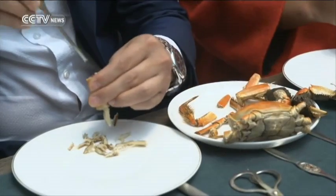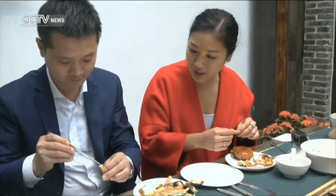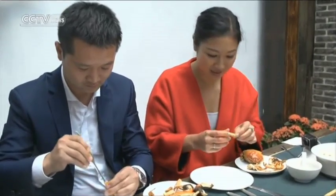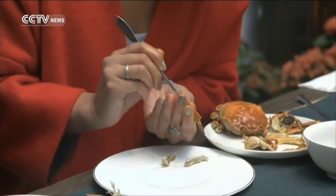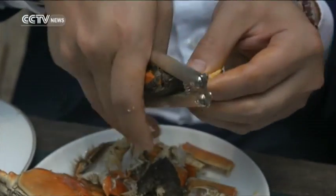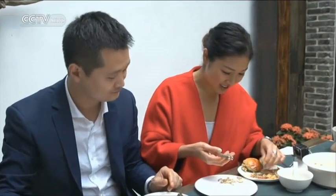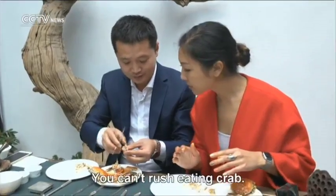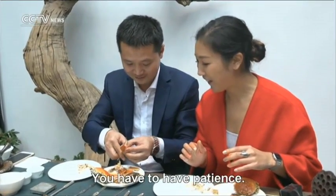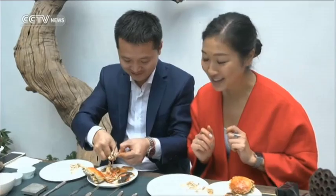然后这样。So you poke the instrument through the legs to get all the meat out from inside. It's very dainty work, very delicate. 把它压松。So this is the crushing instrument. 吃蟹不能着急，要有耐心。好，要有耐心。Yes, that's right. Requires a lot of patience.